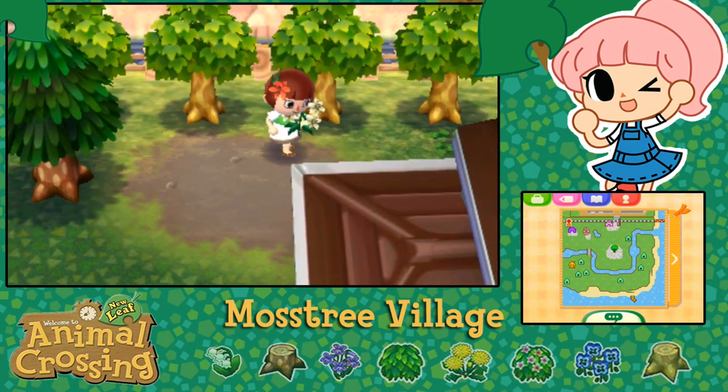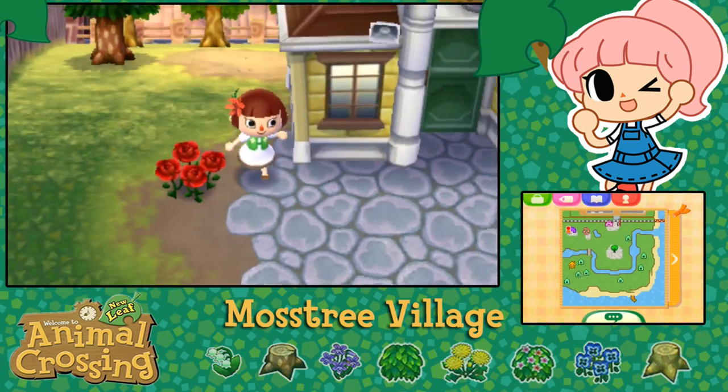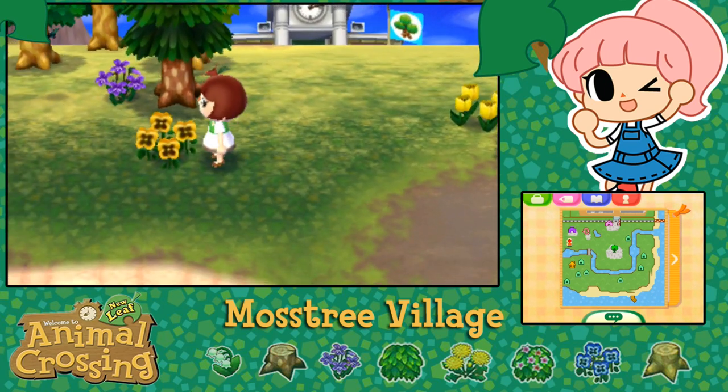Are these lilies again? Oh my gosh, yes. Oh my goodness, tell me these are the lilies. They're the lilies. Okay, so we're also going to plant the white lilies and the red lilies right in front of my house, actually. Look, here's some more pansies.